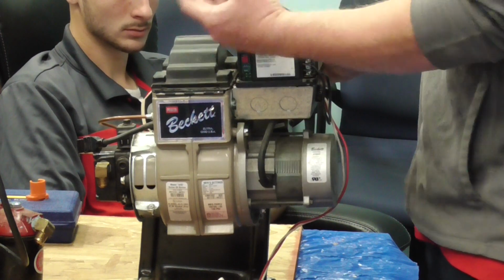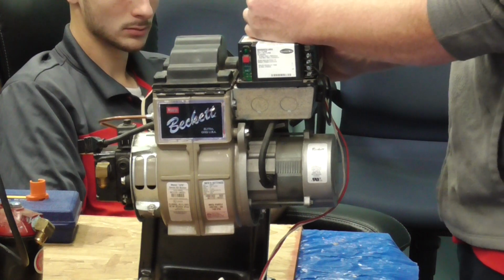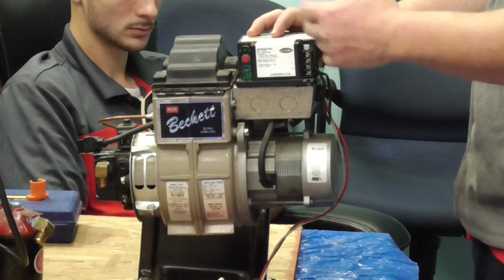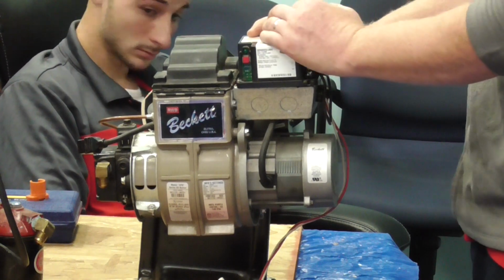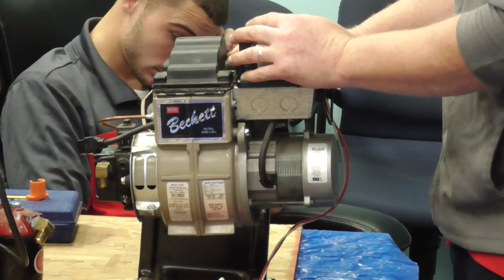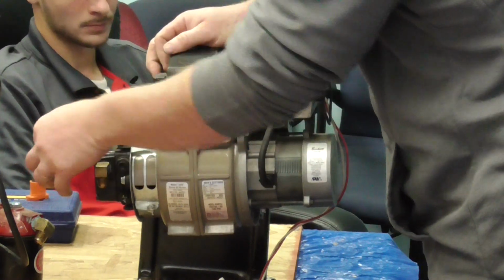So I find it easier to just unplug it, especially if the homeowner's standing behind you. Then you can sit there, prime it up, and it'll be running fine, and as soon as you plug the thing back in and fire it up, it just goes whoosh, and you look like a hero. It hasn't been spitting and sputtering while you're playing with it.